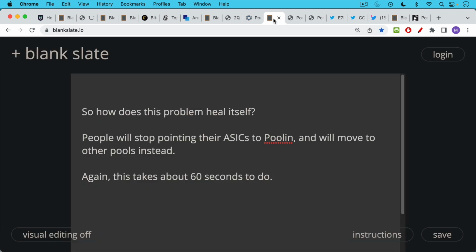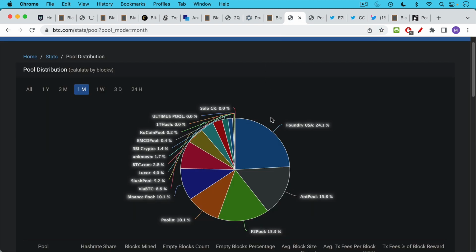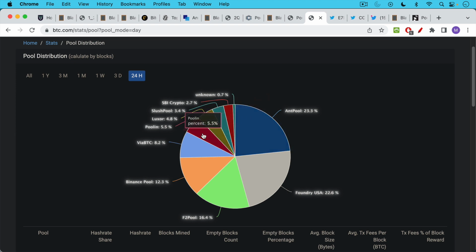So how does this problem heal itself? Well, what's going to happen is people, as I said, will just stop pointing their ASICs to Poolin. They'll move to other pools instead. And again, this takes just about 60 seconds to do. If we take a look at the hash rate that was in Poolin over the past month before this happened, they controlled about 10% of the hash rate. And again, when I say controlled, this is a very tenuous form of control because the miners inside of the mining pool can leave at any time. So they've historically been about 10% of the hash rate. As this news has come out, people have moved to different pools, so they're now currently at about 5.5% of the hash rate.